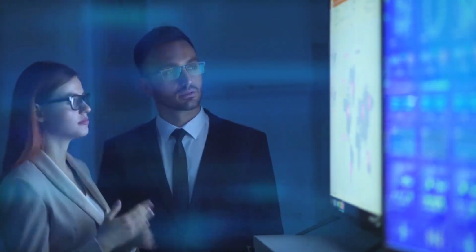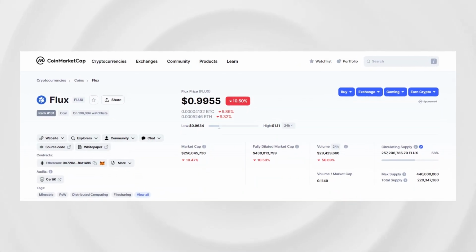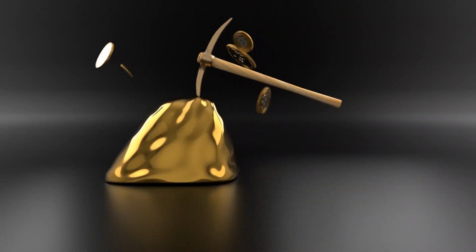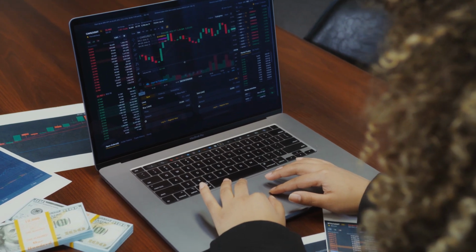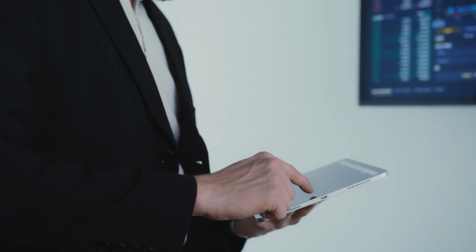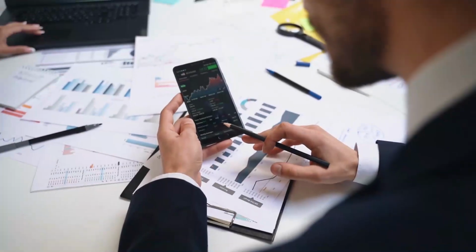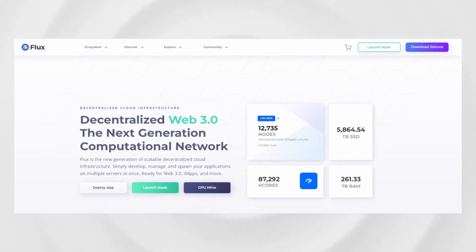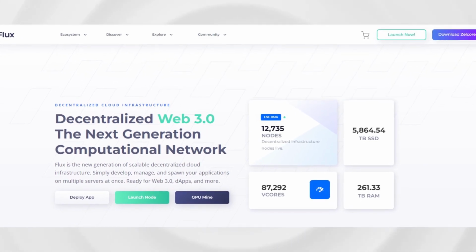Perhaps most importantly, Flux has its own blockchain, meaning Flux is very much a coin, rather than a token. The Flux Coin is mined through a proof-of-work protocol. This means that computers solve increasingly complex mathematical equations in order to add more blocks to the blockchain, and thus bring new coins into circulation. The coin can be staked, bought, sold, and traded. Holding Flux also enables you to run your own Flux node on the network, meaning you can earn even more of the coin.